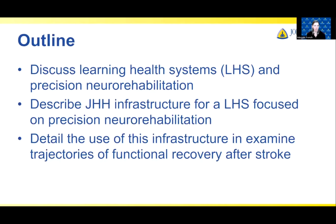All right, so I'm going to be talking about three different categories of things today. I'm going to first be talking about learning health systems and how it relates to precision neurorehabilitation. I'm then going to talk about the infrastructure that we have at Johns Hopkins that's set up to create a learning health system that's focused on precision neurorehabilitation. And then I'm going to detail a project that we're doing that leverages this infrastructure to understand trajectories of recovery after stroke.